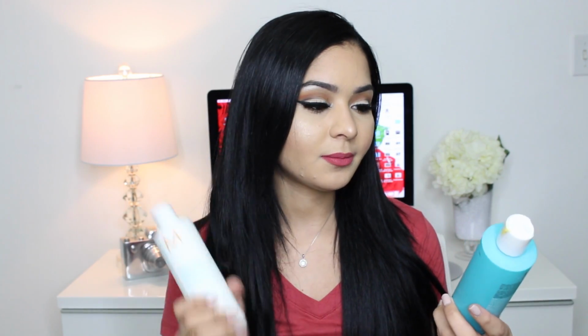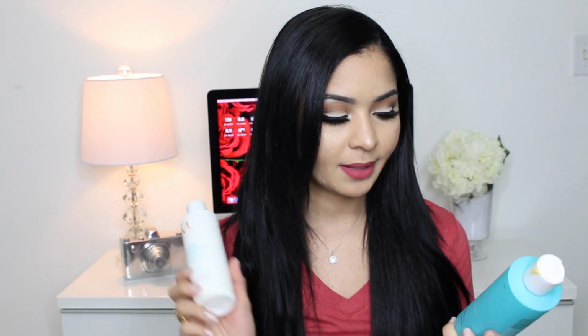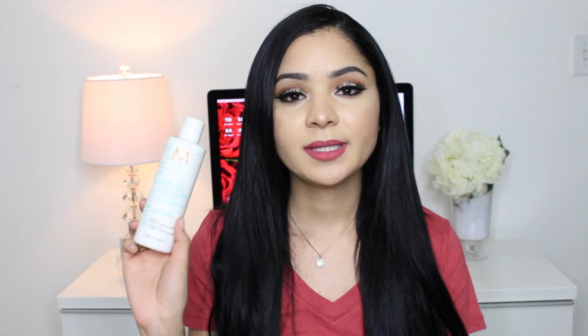So I've been using the Moroccan smoothing shampoo by Moroccan Oil, and I really love it. It smells so delicious. It smells like a tropical island on your head, and I absolutely love it. And I've been using it a ton because you only require a little bit on your hand to basically do your entire head. I've also been loving the conditioner, and this is also by Moroccan Oil. This is their smoothing conditioner, my favorite one of all time.